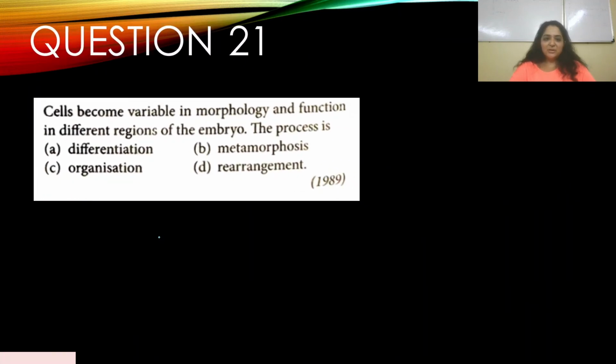Question number 21. Cells become variable in morphology and function in different regions of the embryo. This process is, it appeared in 1989: A, differentiation; B, metamorphosis; C, organization; and D, rearrangement. So cells become variable in morphology and function in different regions of the embryo. The process is differentiation, which makes cells variable. So the answer is A.